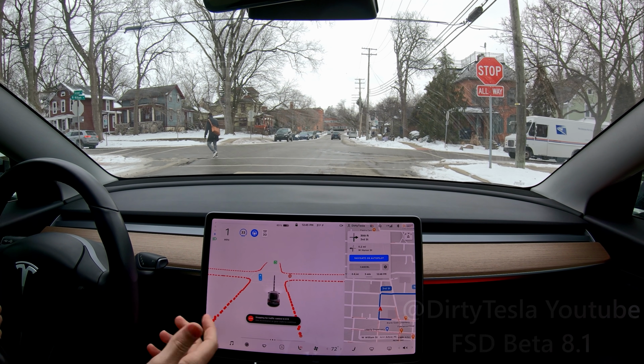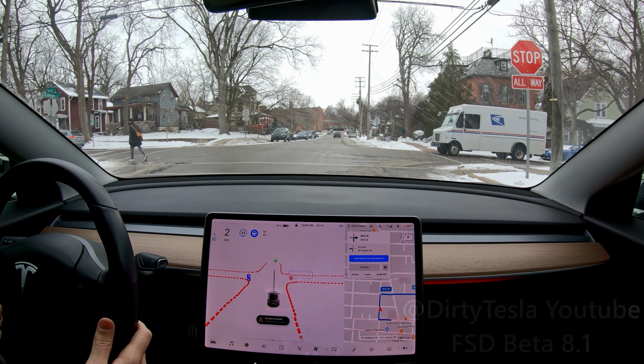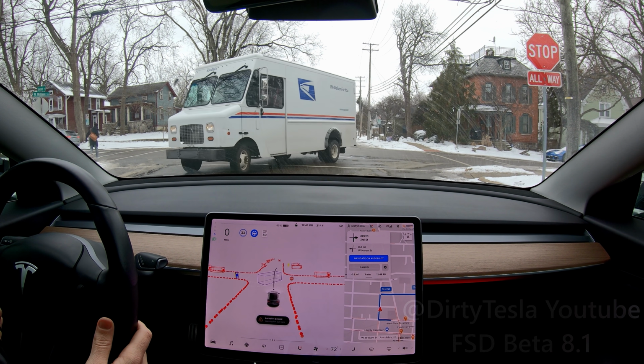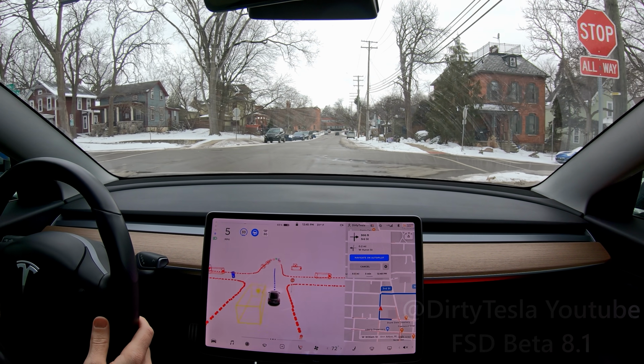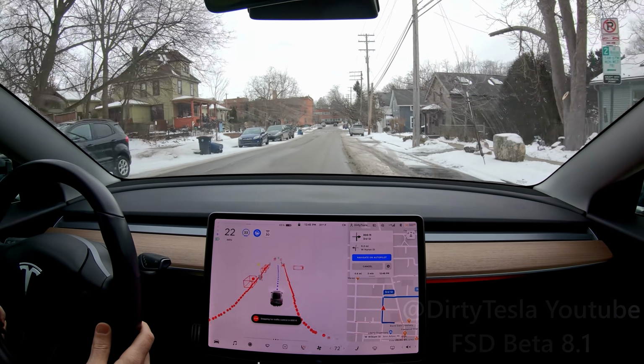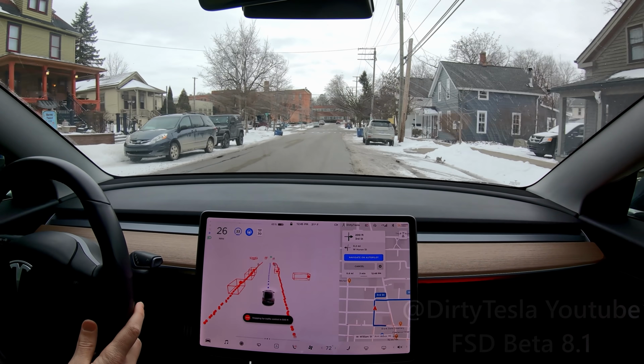So waiting for our turn, also stopping for the stop sign. And this guy is just gonna go through the stop sign, which like whatever, I guess, even though we were there first. But you know what? That's actually good for the Tesla. When other drivers are aggressive like that, then the Tesla's just gonna wait for them. It's gonna be obedient.